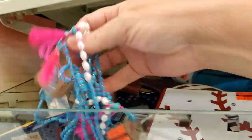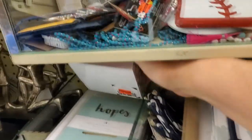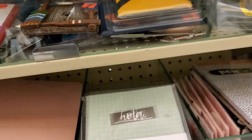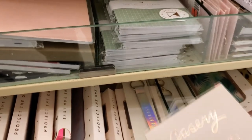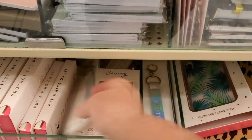Oh, and we've got more of the seeds. I don't know what you do with these. I make some things, but I'm not really all that into it. I haven't learned the intricacies of using things like this. Just have some charms, it looks like. Stationery. Little makeup bags. More stationery. Notebooks. They're all over here. What do we got here? iPhone 8 cases, 8, 7, and 6. Quite a few of them in there. I have no idea.